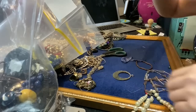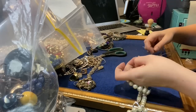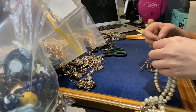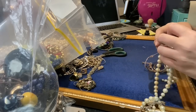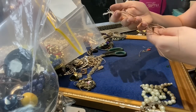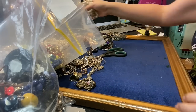Yeah, I can't be bothered detangling all that, so that's just going in 2 kilos. Pendant. And I need to separate out this faux Westwood to put in the pearly lot. That's broken anyway. But is that silver? No. Little flower. Pearls from there.